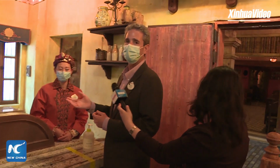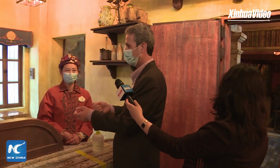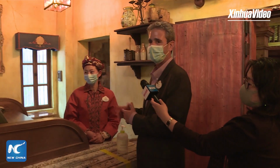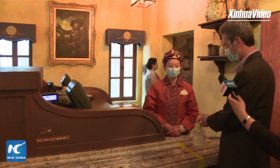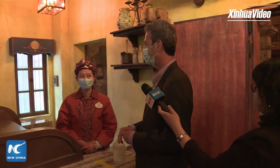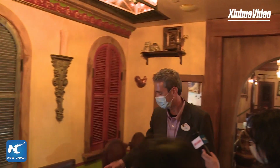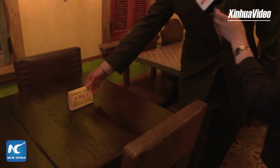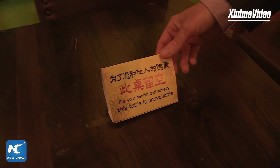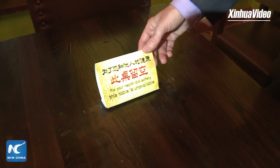So similar to merchandise, after you do cash handling, again, we're encouraging contactless payments, but some people may have cash, some people may have credit cards. So you have that chance to clean up. Also, the cast member has a chance to use the sanitizer here too on a continuous basis. You can see it says for your health and safety, this table is unavailable. So the intention is nobody sits here, somebody sits here, and we alternate to keep that social distancing throughout the area.